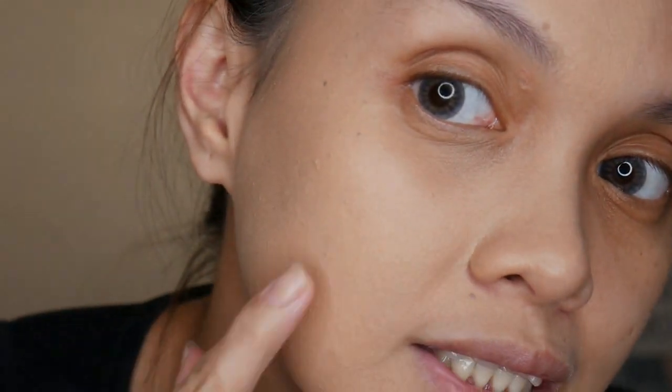So, this is one pump on the half side of my face. I don't know if you can see the difference, pero it covered up yung mga pimple marks ko. Although I can see some here na nagpipick through pa rin. Wait, I'll zoom you guys more. Okay. So I can still see some of my pimple marks here na nagpipick through, but other than that, I think it did well putting foundation on the face.